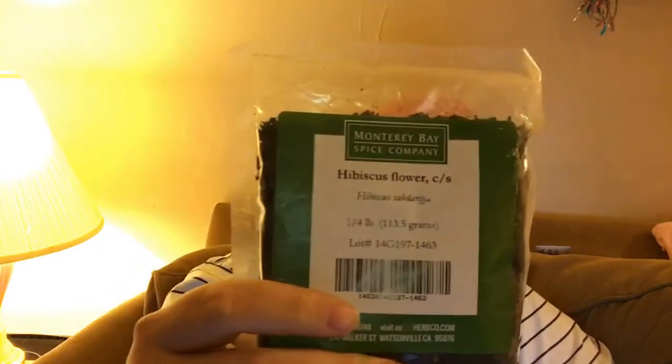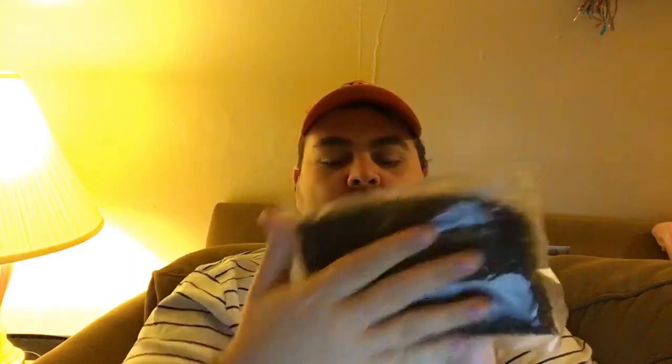So now I'm going to talk about hibiscus flowers. This is what I have. This is a quarter pound. You can see it's about the size of my hand.